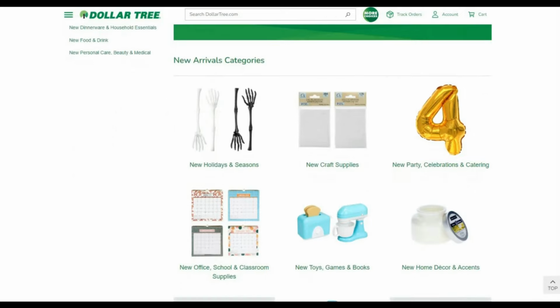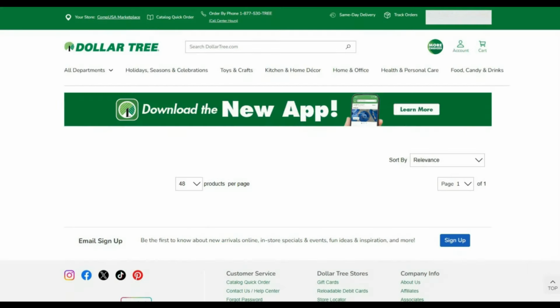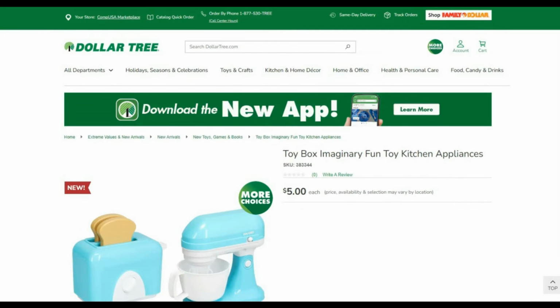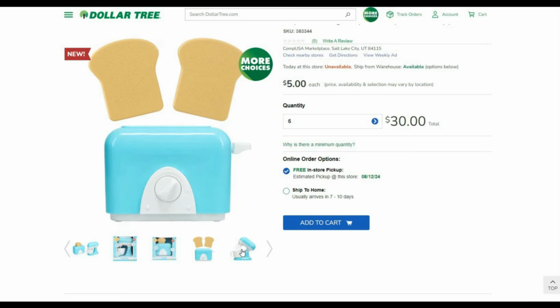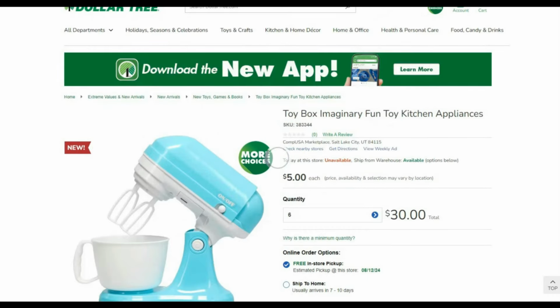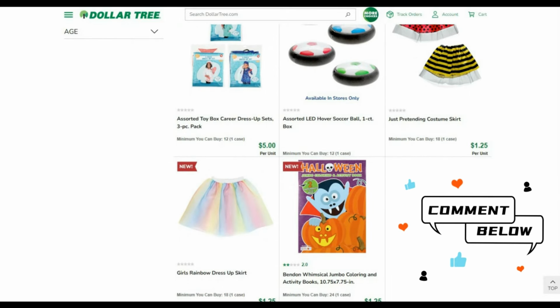So back to the new arrivals, we are going to check out the new toys, because not only can you give them as a bunch of them in a bag for kids, they have some cute stuff. Look at this cute little mixer. This would be a cute item to redo just for display somewhere cute on a cupboard. And super cute for a little girl or boy if they like to bake. And so I just had to show you that one. I just thought that was adorable.